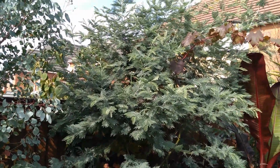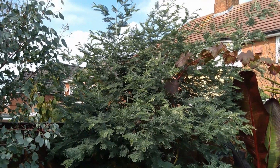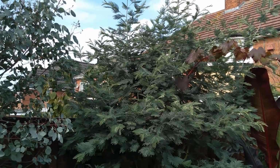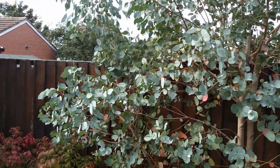And as you've seen in my video last January, the acacia flowers then, January and February time, in the coldest time of the year, which is incredible with its bright yellow flowers.